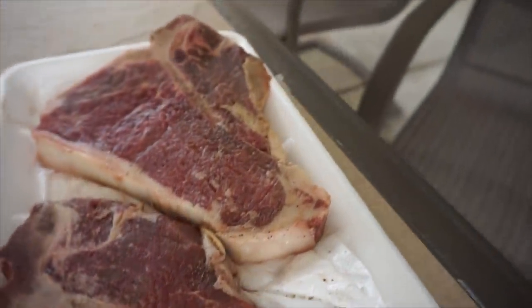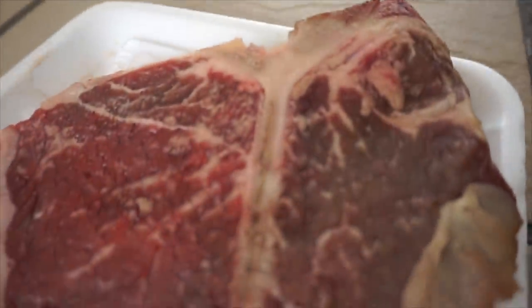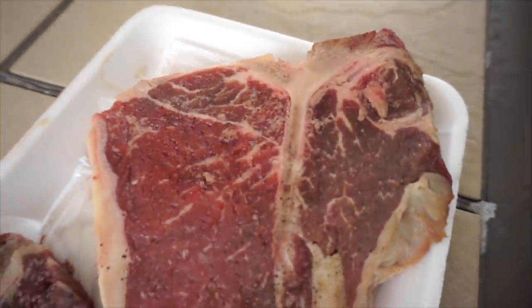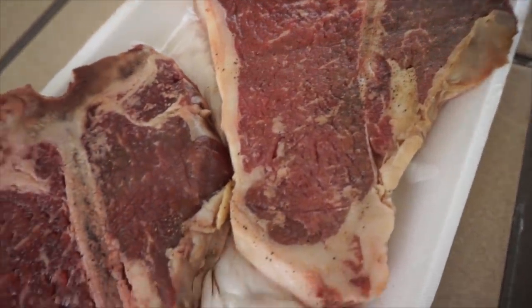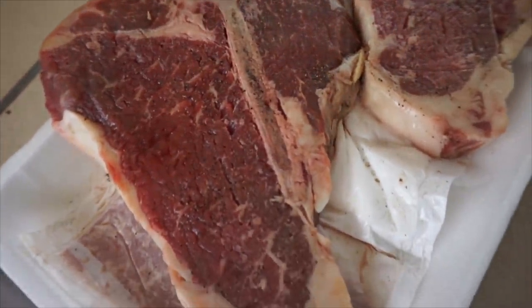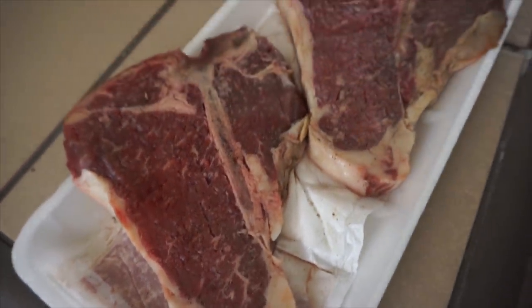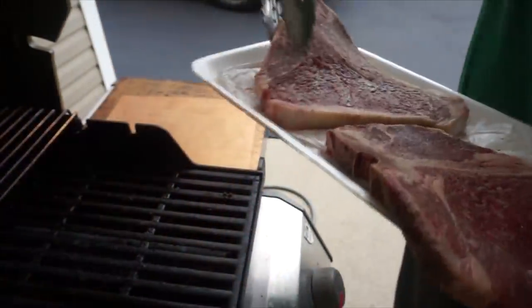Which we will now be starting. But you just have to appreciate the beauty of beef. And ask yourself, whoever decided to first try to eat a cow, you are a very smart person. You are the man or woman that I approve.